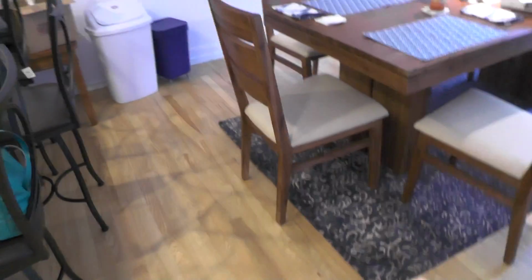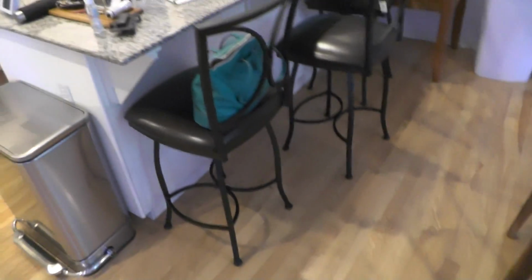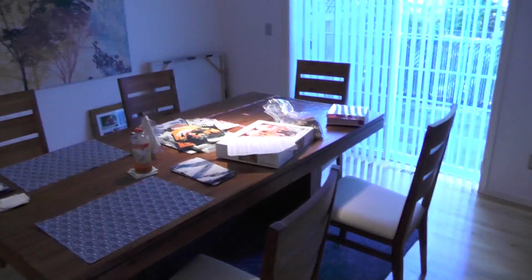Okay everyone, so now we're going to head into the dining room, and this is part of the house that's done but not done, and I'm going to explain why. You're going to see here, these are the stools that we bought for the bar, okay? We haven't used them because now we actually have a dining room set that's here, and I'm going to show you it.